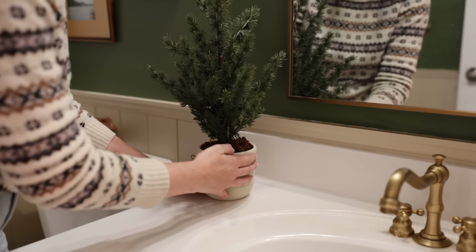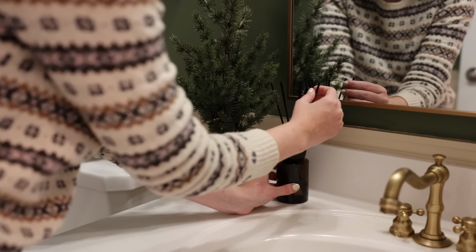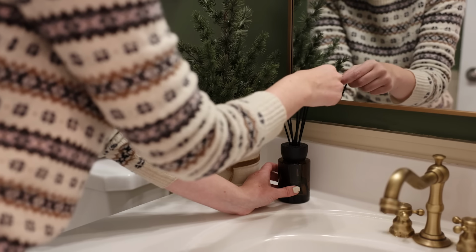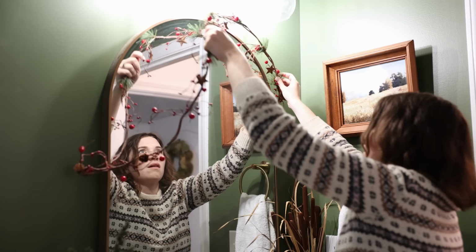Okay, but now I want to add some touches of Christmas to our guest bath. I feel like this room always has a bit of a Christmassy feel to it, so it's one of those spaces that I think it's really fun just to add a couple little things in here to spruce it up, make it feel extra festive. This diffuser says pumpkin bourbon on it, but just turn the label around because I feel like it does add just a really nice warm scent to this room.